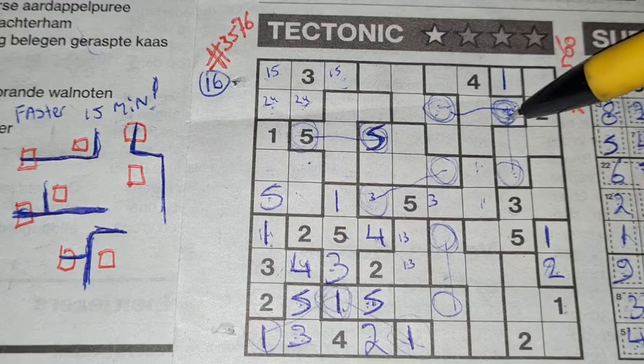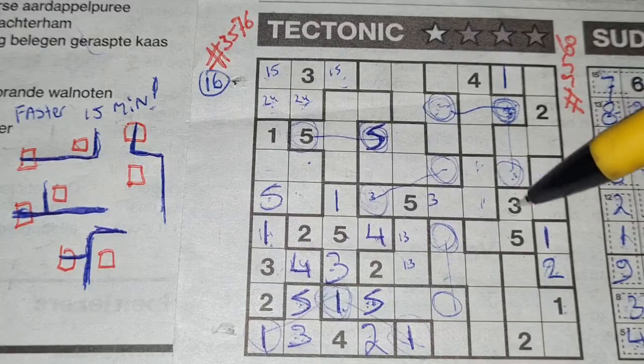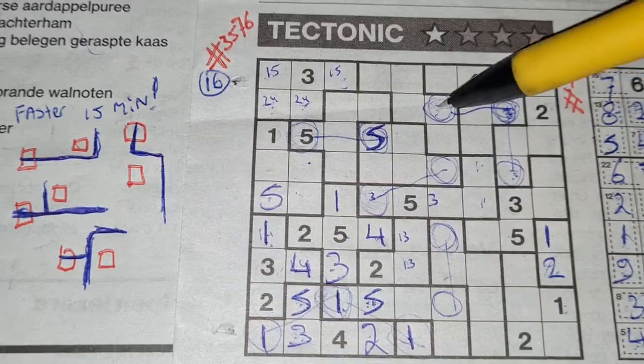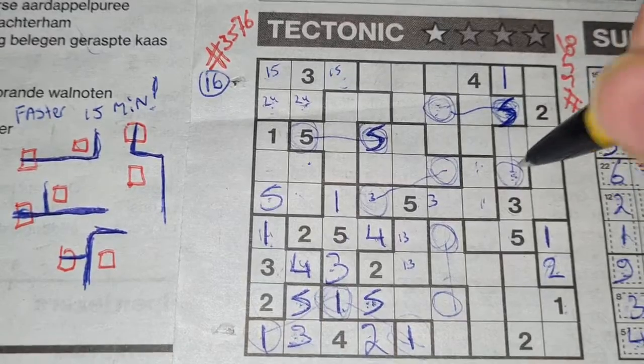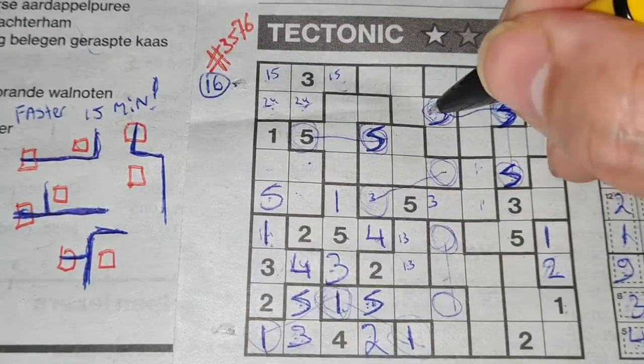But if I place a 3 here, this box is connected with their box, should be also a 3, but we already have a 3 there. So it cannot be a 3 in those 3 boxes. So this box should be a 5. It's connected with their box, should be also a 5. This box is connected with their box, should be also a 5.